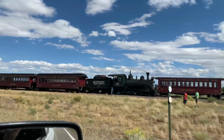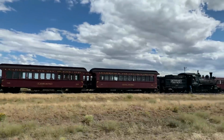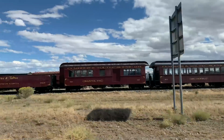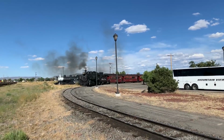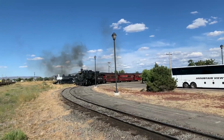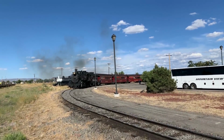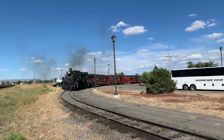Well, in the meantime, back at Antonito, Colorado, the locomotives are all still here, but preparing to make the trip across to Chama, New Mexico, and we need to get ourselves to Chama as well. Yes, we do. And the best way to get to Chama, I think, is ride the train. That's one of the best ways, absolutely. It's a beautiful drive, but it's a much more beautiful train ride.